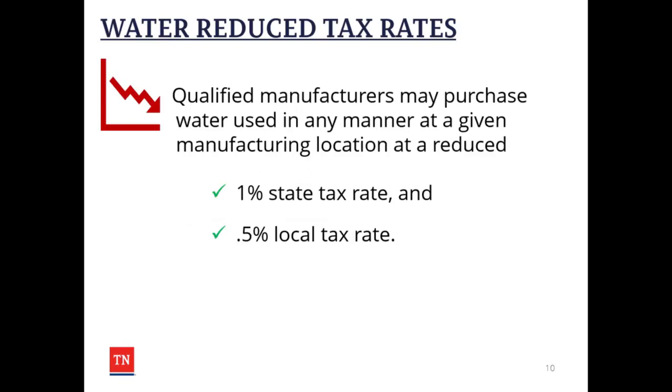Qualified manufacturers may purchase water also, used in any manner at a given manufacturing location, at a reduced rate of 1% for the state tax and 0.5% for the local sales tax rate.